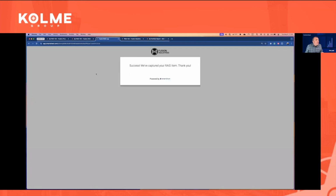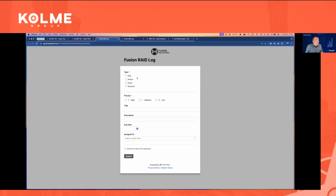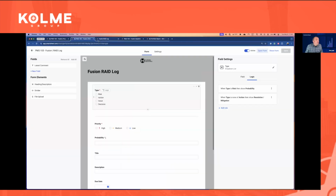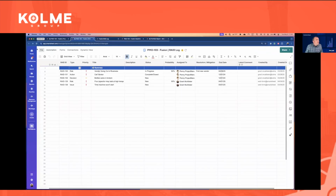Now, if I come back into my RAID log again, and I'm going to open that one more time, if I were to click on the issue, you can see that the different fields are required under different circumstances. So it really gives you that dynamic ability to customize your forms based on your inputs, which is really awesome. All right, let's go back to my RAID log, and you can see that risk has now come in.